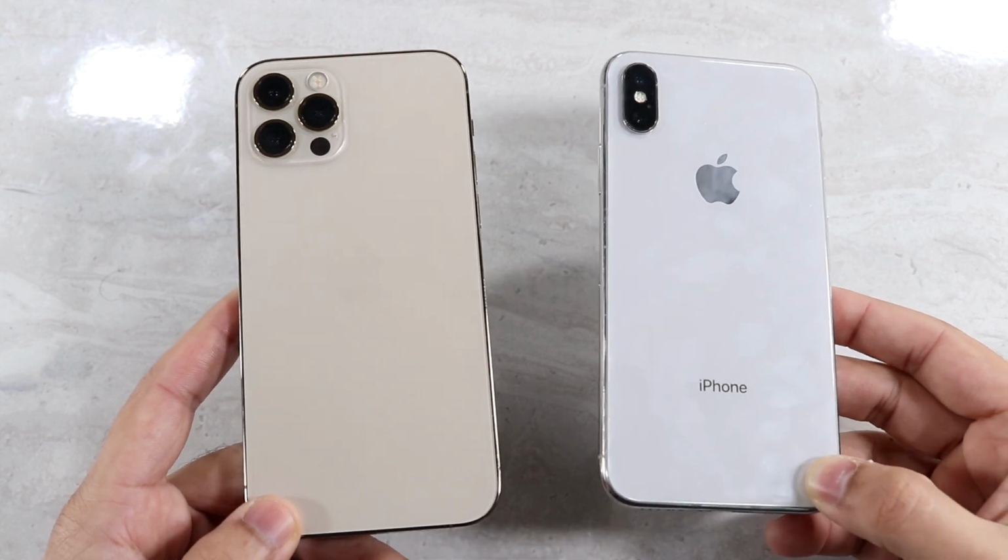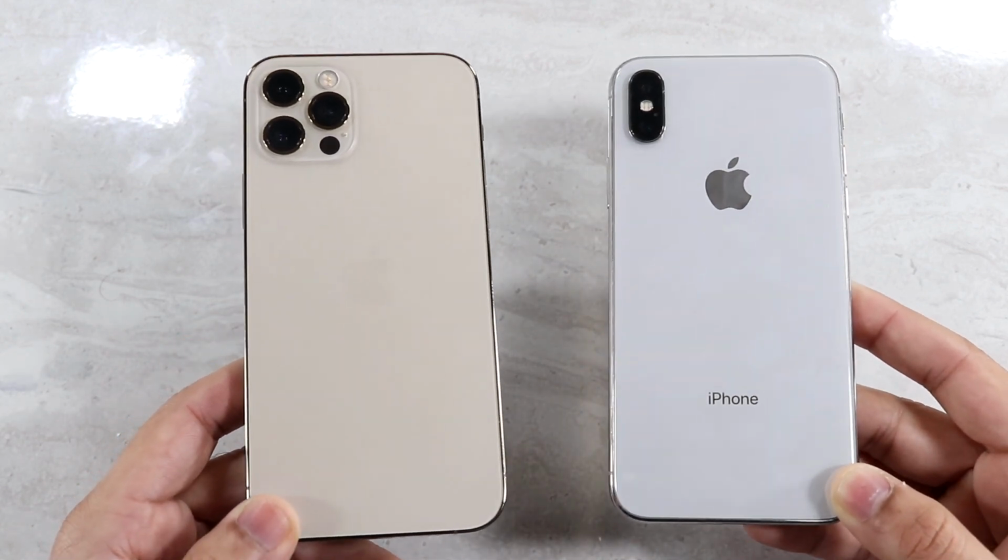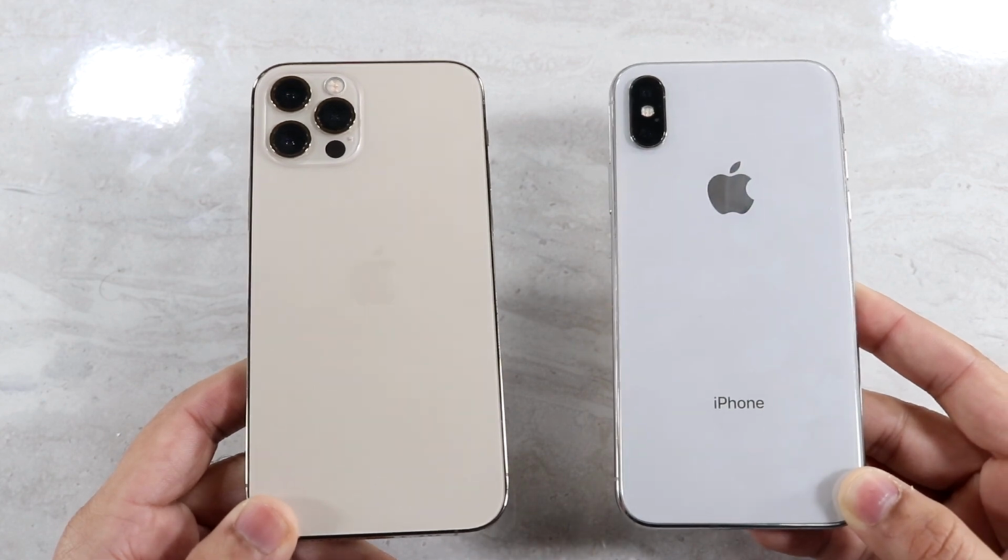And in terms of the outside, that really pretty much covers it. I think the iPhone 12 Pro is probably the better phone when it comes down to it, but the iPhone 10 is a very close second place.